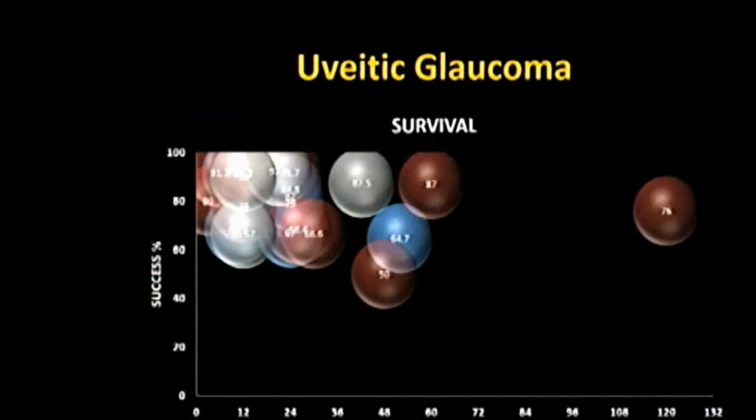Looking at the survival or the success rate of glaucoma drainage devices, trabeculectomy and deep sclerectomy, again, we can see that deep sclerectomy and trabeculectomy as well as glaucoma drainage devices are almost having the same success rate and survival. So again, this stresses the point of having adequate control of the inflammation.